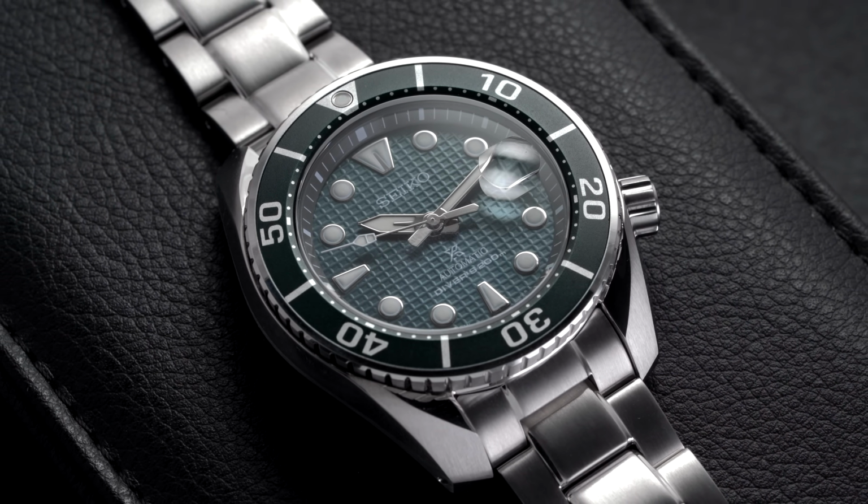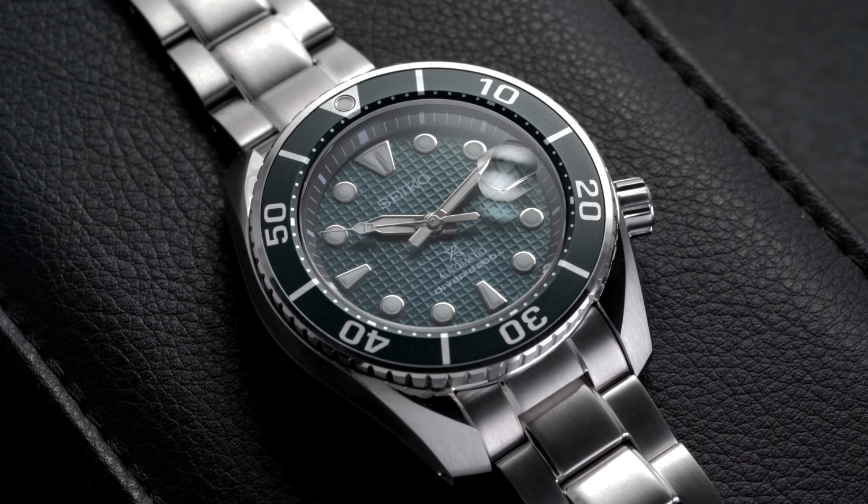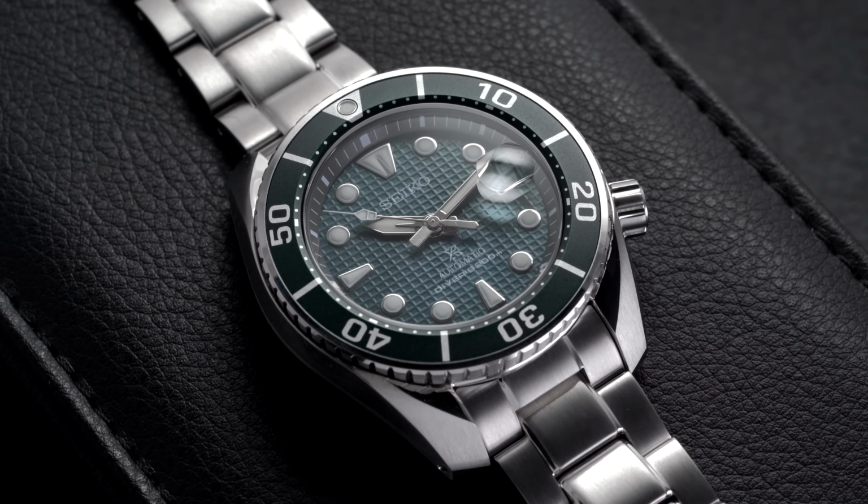Now, I was struggling to even consider putting a Seiko watch on this list because so many of their watches are cult classics. The Sumo certainly has its following, but comparing it to something like the Samurai, the Turtle, even something like the Tuna, I don't think it gets as much love in comparison.